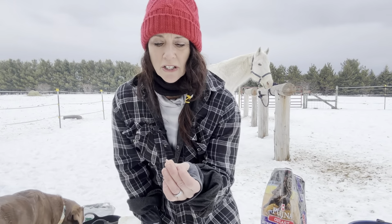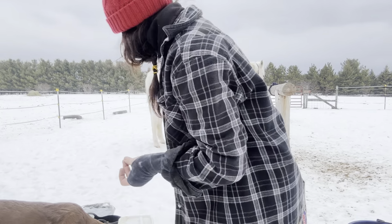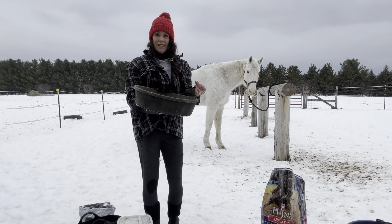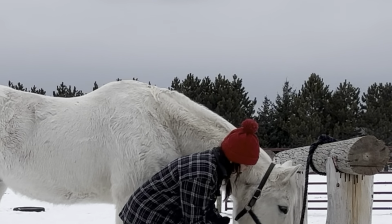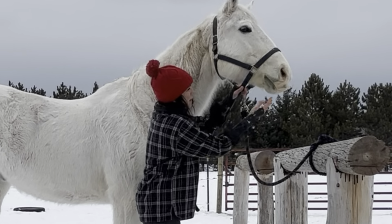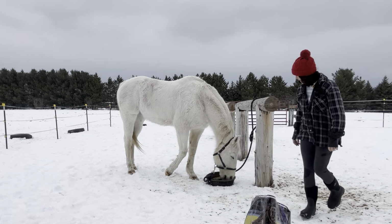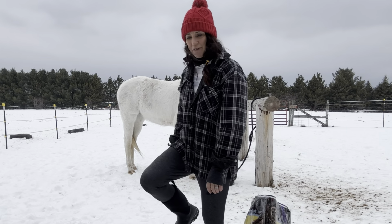Austin has something called Cushing's, so he gets this little teeny pill every day. Normally I could just throw it in the grain, but when my dogs are out here with me, they eat it, and then he doesn't get his meds. So I just put it right up in his mouth like that. I make sure he swallows, and then I let him go ahead and eat his grain. Good boy. He's a slow eater, so that's why I usually do him first.